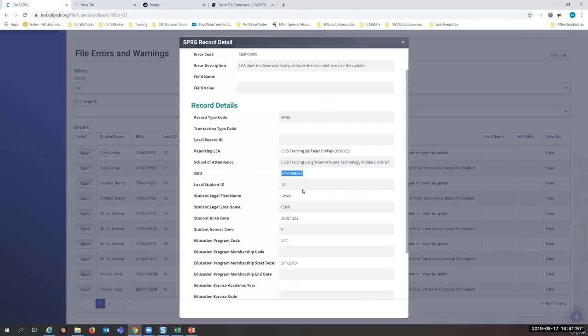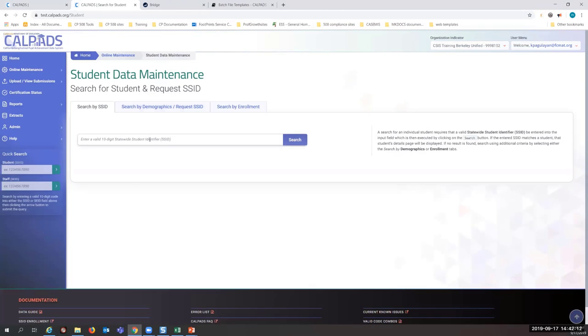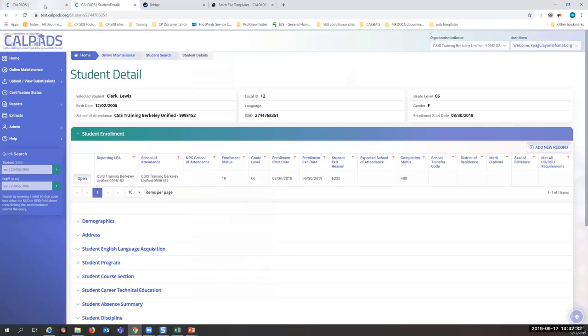Okay, 274. So normally GER 5 triggers if the student, number one, has no enrollment, or if the program start date is earlier than the current enrollment start date reported in CALPADS. So let's see what the problem is. Based on the error list, GER 5s occur because of the school of attendance or the enrollment start date.